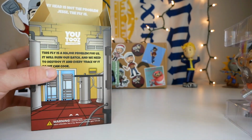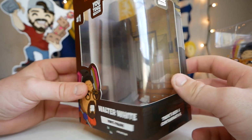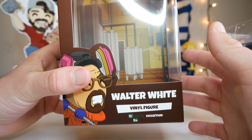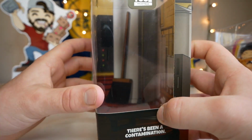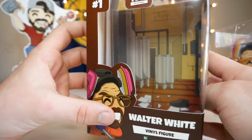And man, this figure looks great. Okay. And it looks like we just have some more depictions of the lab there. Oh, it looks like we have the shoe right there that I think Walter took off and he threw with the fly, didn't he? I think that's what it is. Looks like we have a broom on that side there as well, which he might have used to try to hit the fly, maybe. I'm trying to notice all the references here.